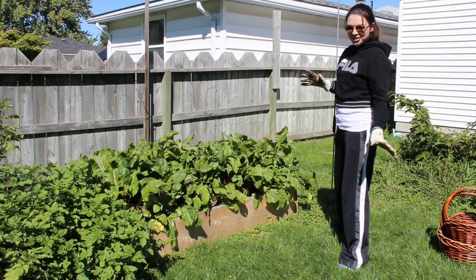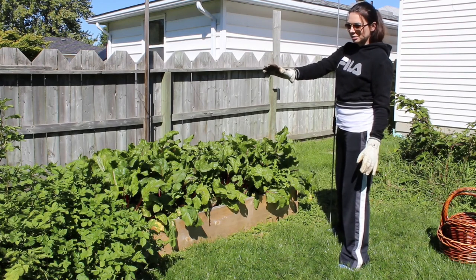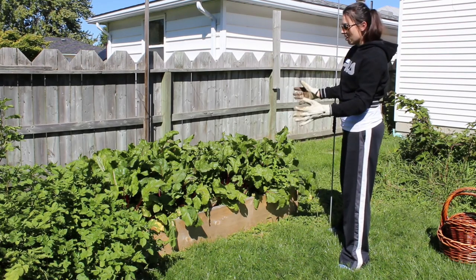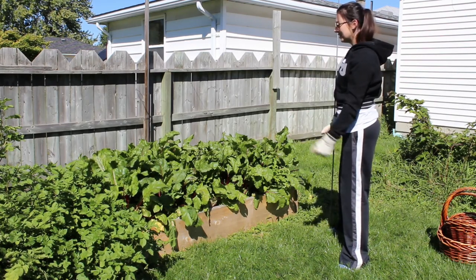Starring also Kira and Sora. Over here we have my potatoes. I'm going to be doing those at another time. Today we are focusing on this beautiful bed of beets. So come join me.